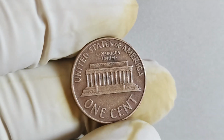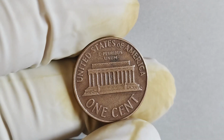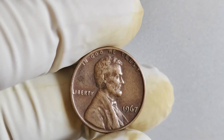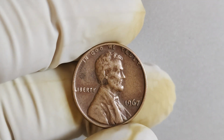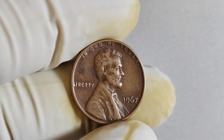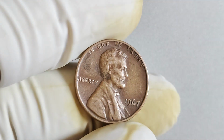Let's get down to the good stuff. The 1967 Lincoln penny that sold for $1.3 million didn't just get lucky. It had the whole package. That means Lincoln's face, the date, and the words "In God We Trust" look like they've got a shadow. But it's not a printing error, it's a minting error. And collectors lose their minds over that.